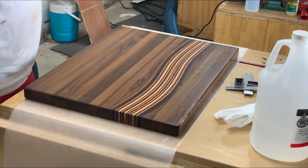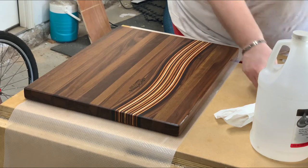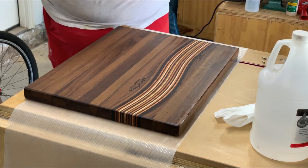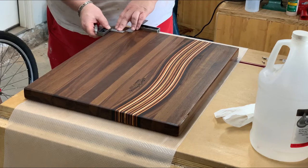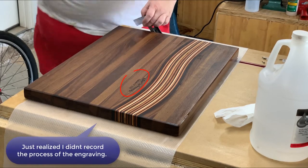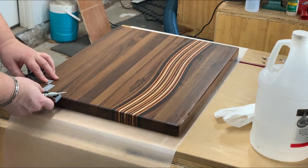Okay, we're on the very last step. We're gonna put the rubber feet on. So we're gonna do them 2 inches in from each edge. So we've got these two squares set up. We need 2 inches and 2 inches. Use the hole punch to set that spot, so when we drill our hole, our drill bit doesn't wander.